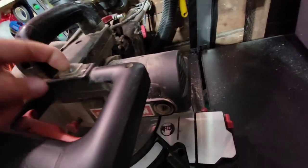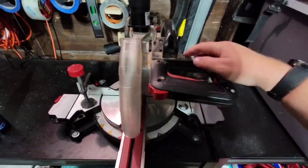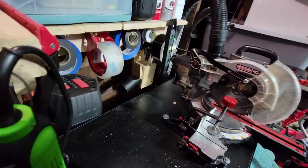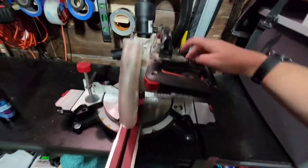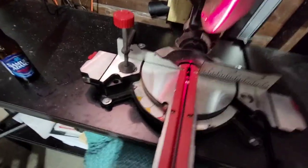Now there's actually an on-off kill switch on here as well, so I can kill that. I didn't even see that till now, but I can kill that switch. Or maybe it's... Actually, that might be the laser. Let me see something. So that's how I turn that on, and then... So it's got power. Oh yeah, that's pretty cool. I didn't realize that. So it's actually got a laser here.